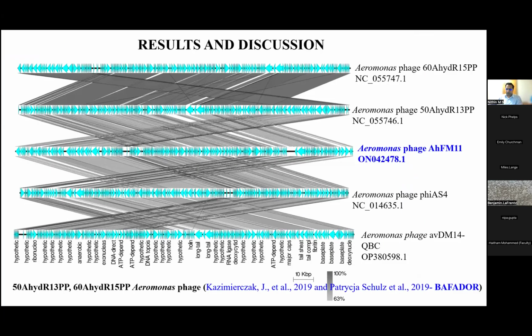Coming to comparison, we wanted to compare with Aeromonas phage 60 and Aeromonas phage 50, because they form the same clade. And we found that more than 85% of the genome matches between those phages. We came to know that these 2 phages have been used in different studies, and they have developed a commercial product named Biocontrol for treatment of Aeromonas hydrophila and Pseudomonas diseases in eel in Poland. And based on this, we thought to use it in phage therapy.